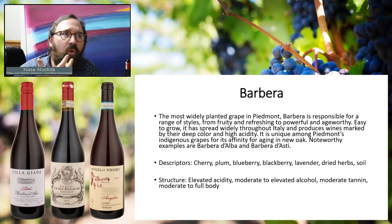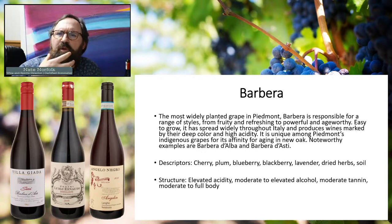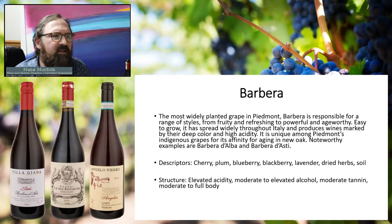It's not odd nowadays for some producers to use French oak or Slavonian oak for the aging of Barbera-based wines, which tends to give them a deeper, richer, more concentrated character. I think if there's any complaint about Barbera, it's that it can sometimes be on the lighter side of things.